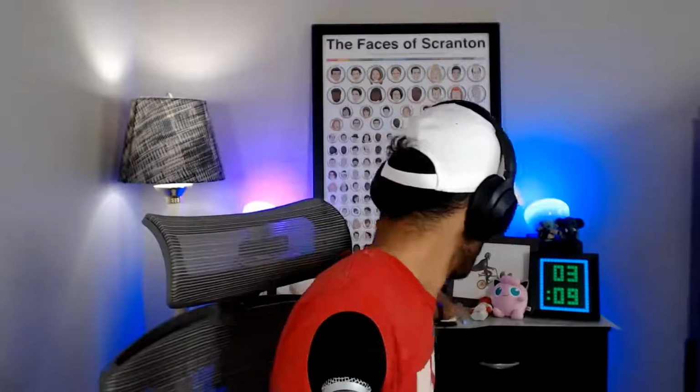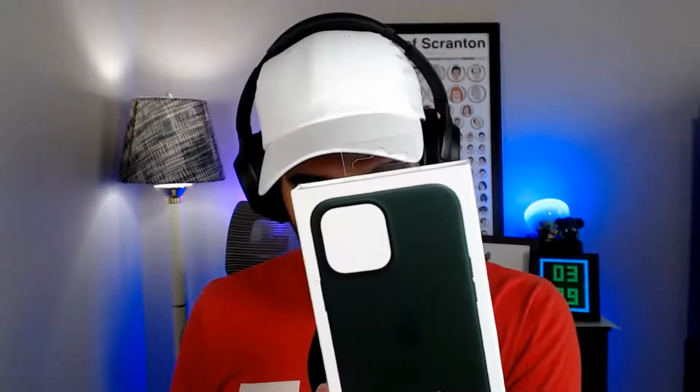So I'm really excited. Tomorrow I'll be popping this on my iPhone, assuming that it gets delivered as it should be. These are pretty expensive at $59 for this leather wallet. It pairs well with the leather case that I have, an iPhone 13 Pro Max leather case, also unfortunately in Sequoia green, so that's a little silly, but I've got mine here too. Got the green one also. Nice. So looking forward to that.